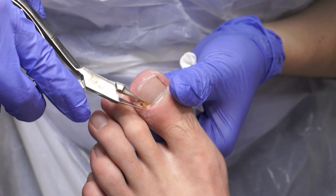So after they got the ingrown toenail out, we're just pushing on the flesh a little to check for any pain. If there was any pain, that means that there's still a piece of that ingrown inside and we need to get it out. If not, it would only grow and cause another infection.